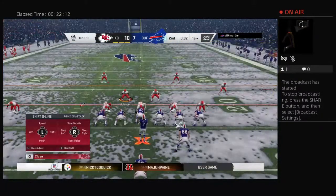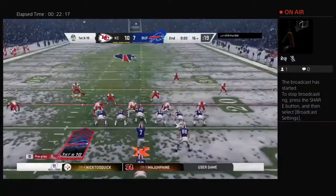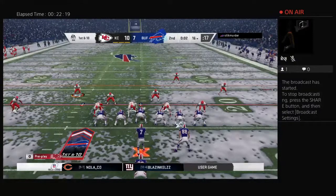The Bills come to the line to start their next drive. Likely time for just one final play, and then it'll be off to the locker room to talk about how they can erase this deficit.